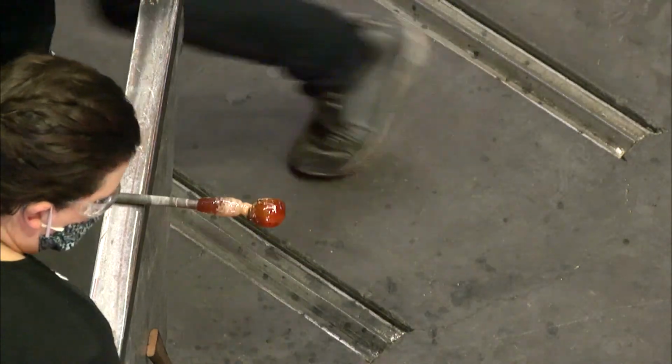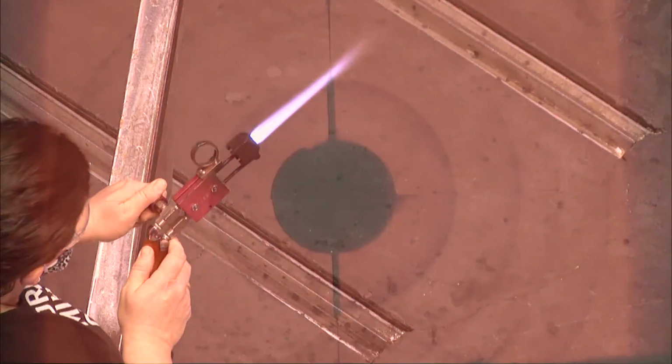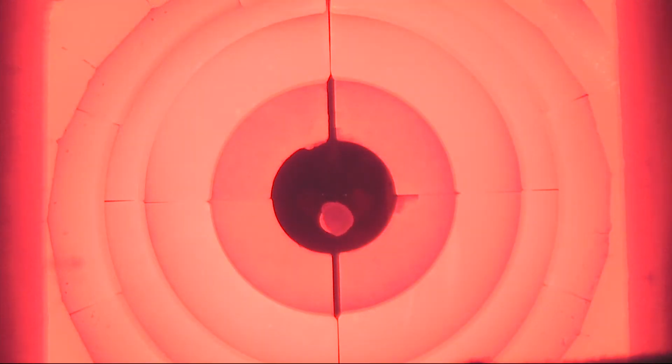So I don't know if she'll actually be doing any glass blowing for this. Are you gonna, no, it's gonna all be solid? Okay, so all be solid sculpted work.